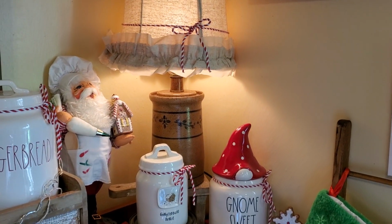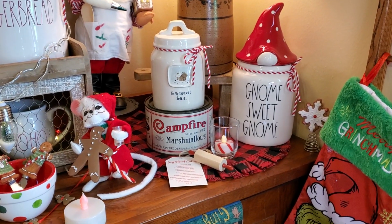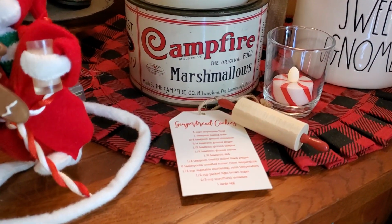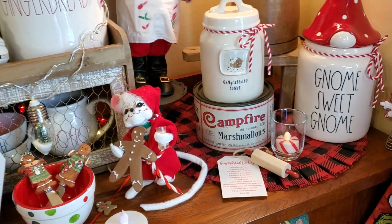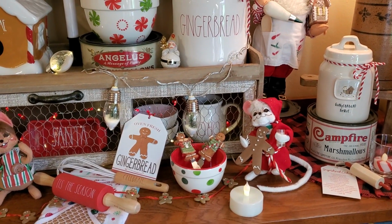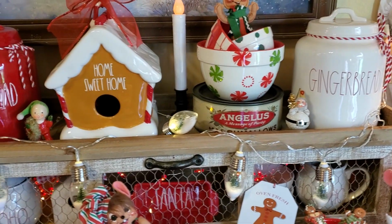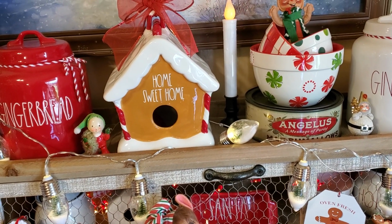Over here is kind of the gingerbread themed area. And that's my vintage campfire marshmallow that I always use. This little tiny rolling pin with the gingerbread cookie recipe was another gift from Vicki. And you all know I have to have Annalise somewhere. That Angelus is another one of our vintage marshmallow tins. And this Home Sweet Home gingerbread house is what our friend Vicki got us for our anniversary.